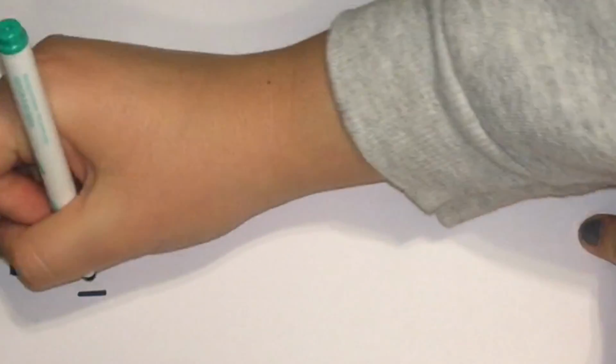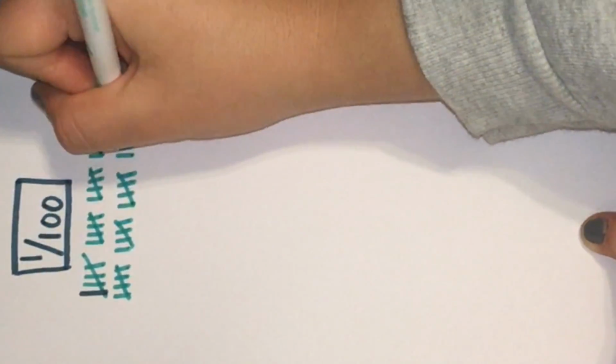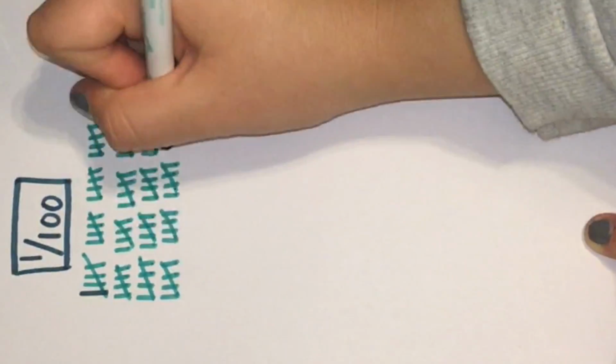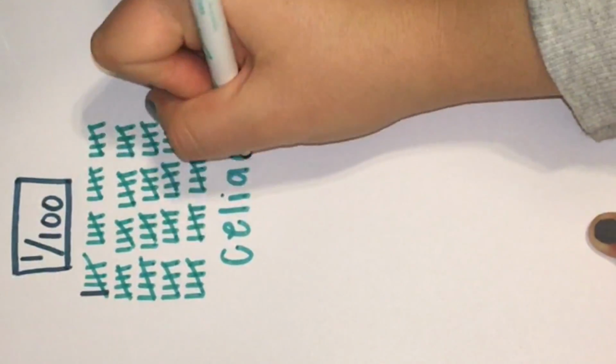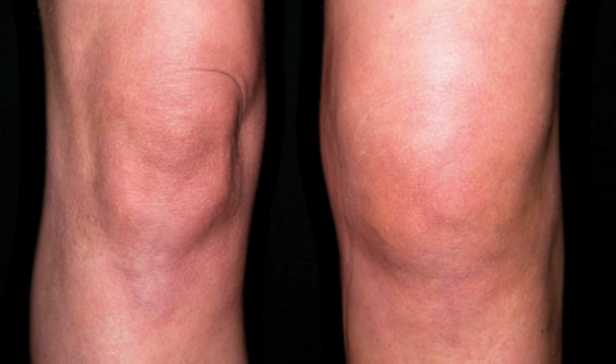1 in 100 people have celiac disease worldwide. Although it seems common, many people don't realize they have the disorder and will either be misdiagnosed or go undiagnosed in their lifetime. This is in part due to the fact that there are over 200 known types of celiac disease symptoms. Symptoms range from sores and ulcers of the mouth, tooth enamel erosion, muscle and joint pain or swelling, to intestinal diarrhea and bloating or constipation.